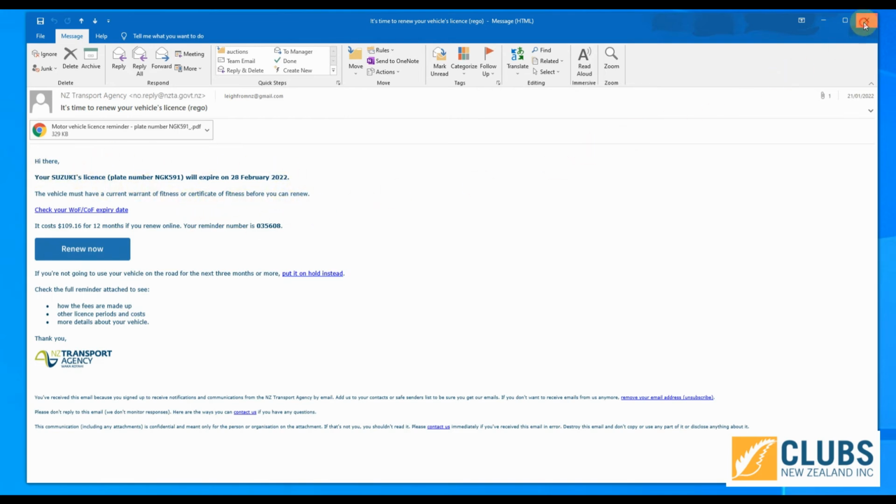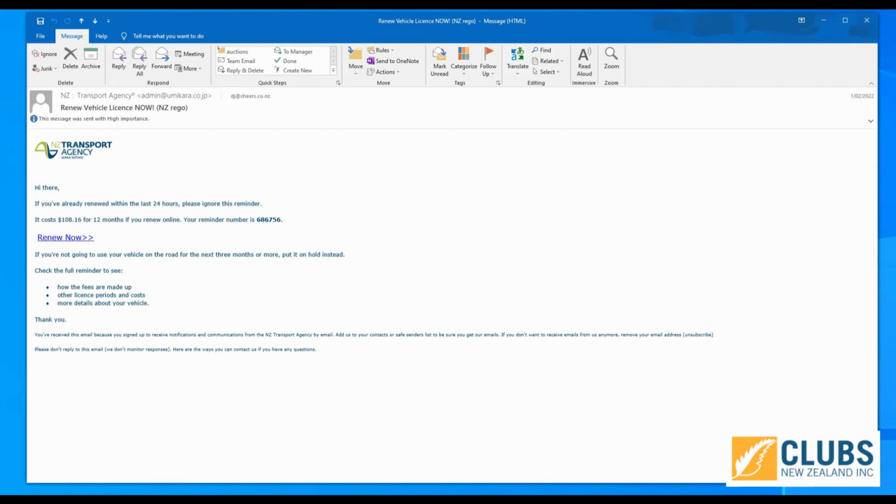Now let's have a look at the false one that's been coming out. Now you'll see it still looks legit. We've still got a nice NZTA logo here. The English is all good. It's given us a dollar amount, but there's no mention of what vehicle it's for. Also, if we have a look where it's coming from, it's from ayumakara.co.nz.co.japan again, a Japanese email address again, not something that you want to be clicking on anything from.